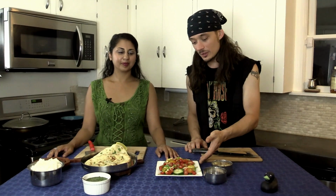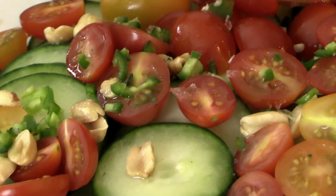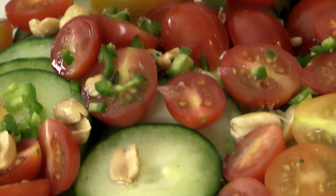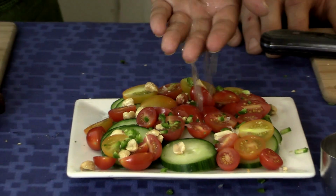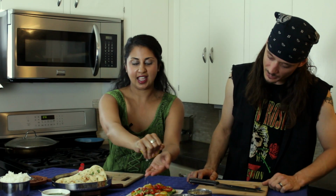We've brought back the cucumber salad that we were working on before. What have we done to this? We've added some minced chili peppers, as much as you'd like, to add a little bit of spice. We've added some unsalted roasted peanuts to add crunch, and then we finished it off with some fresh squeezed lemon juice. Oh, it's right over the top there.